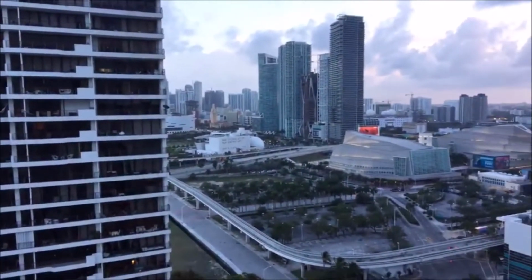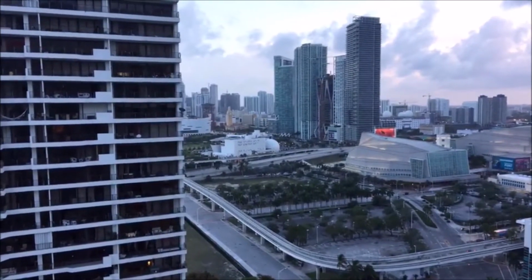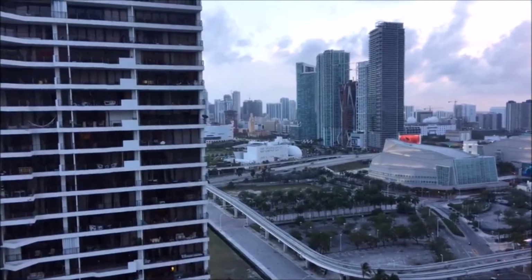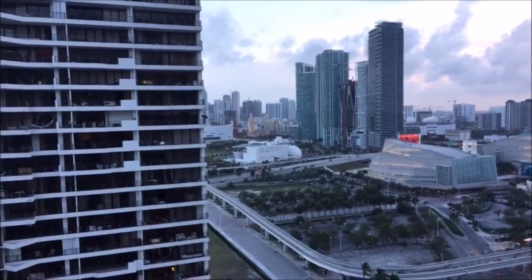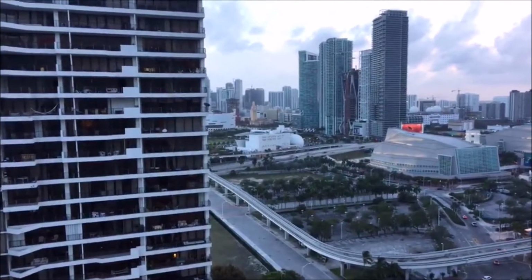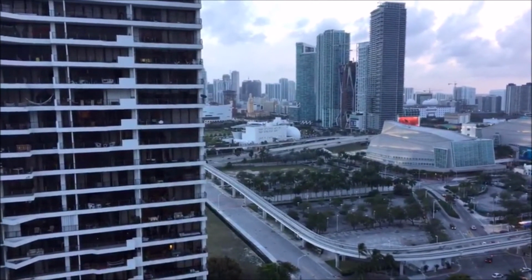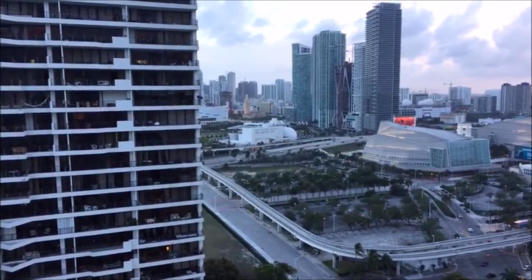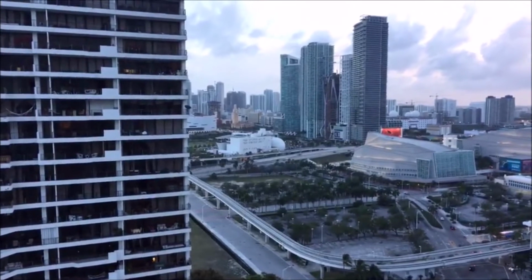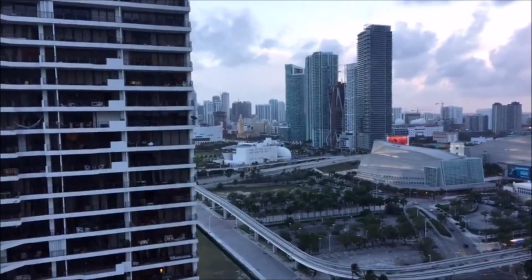Now, check out, if you could go straight over that white building with a big bubble in it, you'll see sort of a cream orangey looking tower. Well, first of all, if you look behind the white building with the bubble, it's kind of hard to tell, but you can see the American Airlines Arena. That's where the Heat play. Now, between that and the white building with the bubble, there is a cream color building. That's called the Miami Freedom Tower.